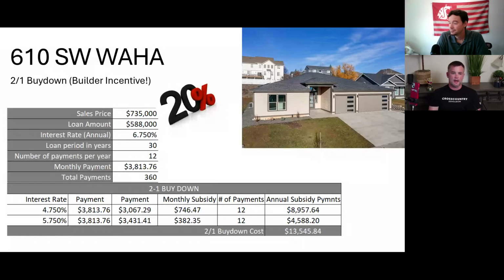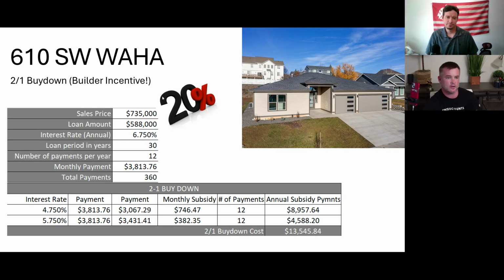So the example I put up here is that one on Waha for $735,000. In the example, the buyer is putting 20% down. Now, you don't have to do a 20% down payment to be able to get a 2-1 buy down. However, it does affect the cost of it, because a smaller loan amount means the buy down is going to cost a little bit less. Most people buying in this price range are typically putting about 20% down, so I'm using that as the example.